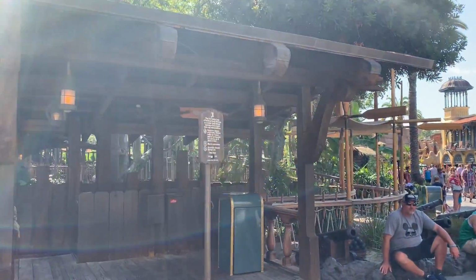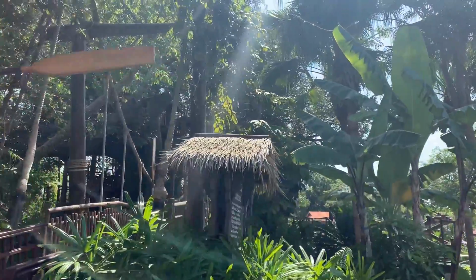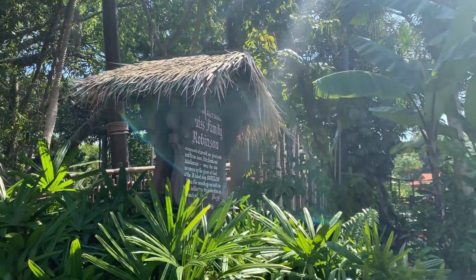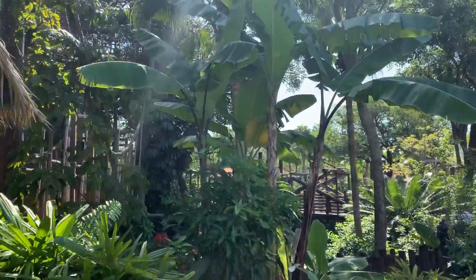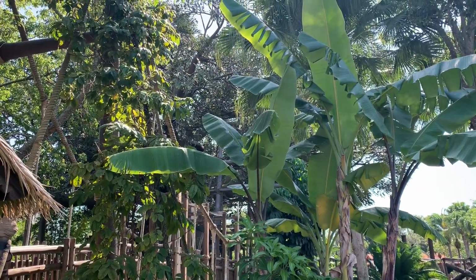exhibit through the Swiss Family Robinson Treehouse, opening day attraction at Magic Kingdom. Not at all a must-do, but it's fun. You do have to walk up the stairs, so keep that in mind. You're going pretty high up, but it's a cool view. If you've got some time to kill, why not?